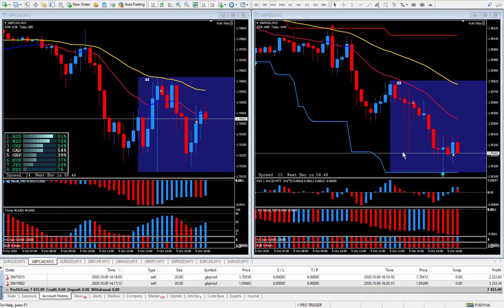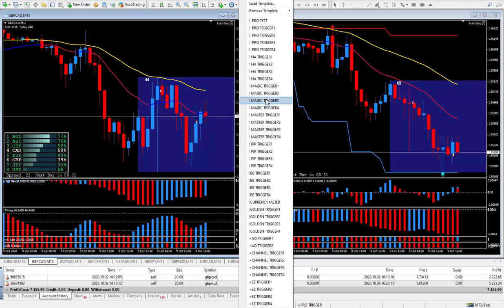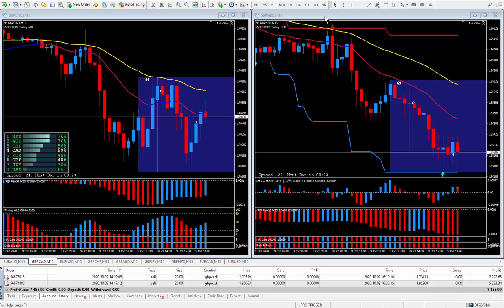Oh, by the way, I've got the magic trigger put in here. I was actually watching support and resistance. By the way, this one here is the Pro Trigger. This one here is the magic trigger. Number 1 has the meter. Number 2, the one you're looking at, does not have the meter. Anyhow, it doesn't really make any difference which one you buy.